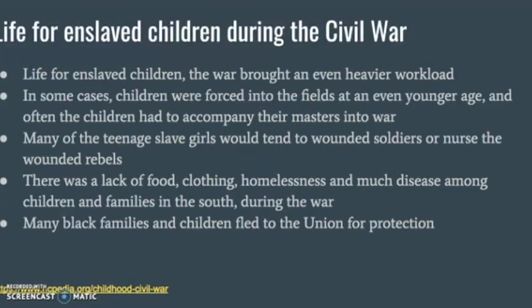So, life for enslaved children during the Civil War. Life for enslaved children brought an even heavier workload, and in some cases, children were forced into the fields at an even younger age, and often the children had to accompany their masters into war. Many of the teenage slave girls would tend to wounded soldiers, or they would nurse the wounded rebels. And there was also a lack of food, clothing, and homelessness and disease among children and families in the South during the war. And that's on both sides, not just enslaved families, but white families as well. There was just a lot of disease and lack of supplies during the war in the South. And many black children and black families fled to the Union for protection, out of fear of being persecuted or hurt for being possible Union sympathizers or just for being slaves in general.